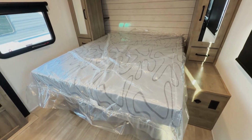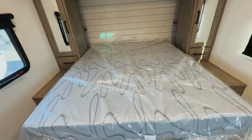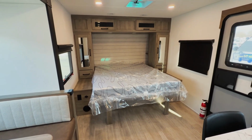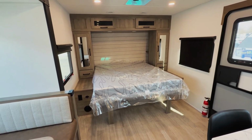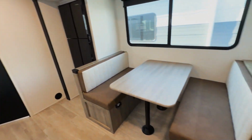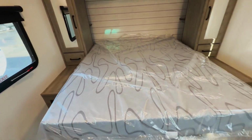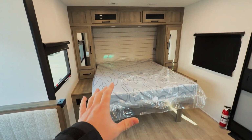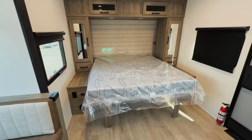All right, everyone, welcome in. So we don't have a closed off bedroom here at the front, but that's kind of hard to do with 26 feet and still get all of this extra space. But let's focus over here. So we've got a queen size RV bed, 60 inches by 74 inches.